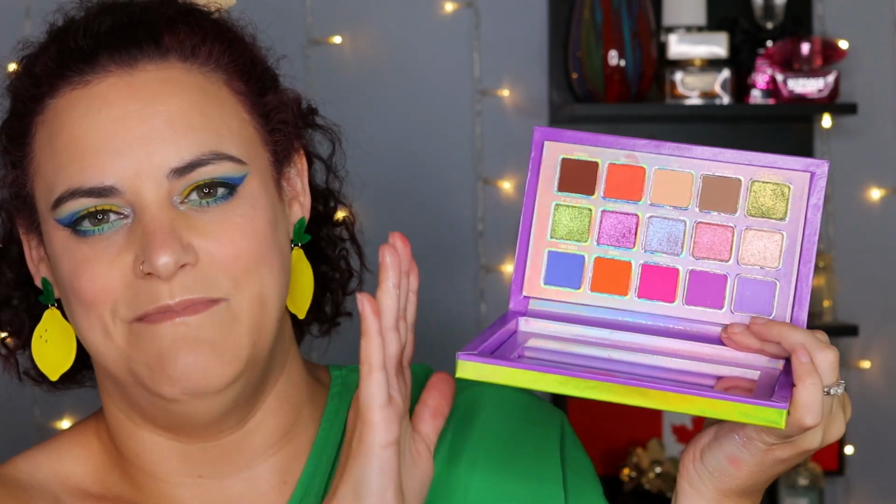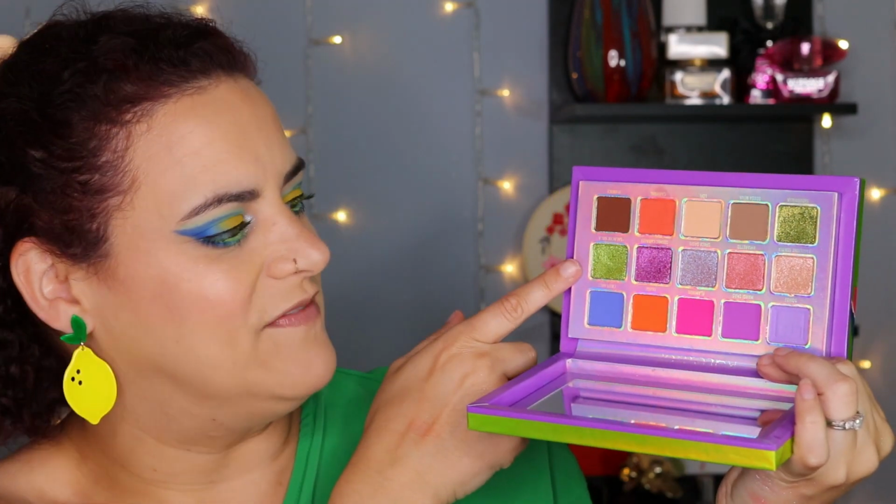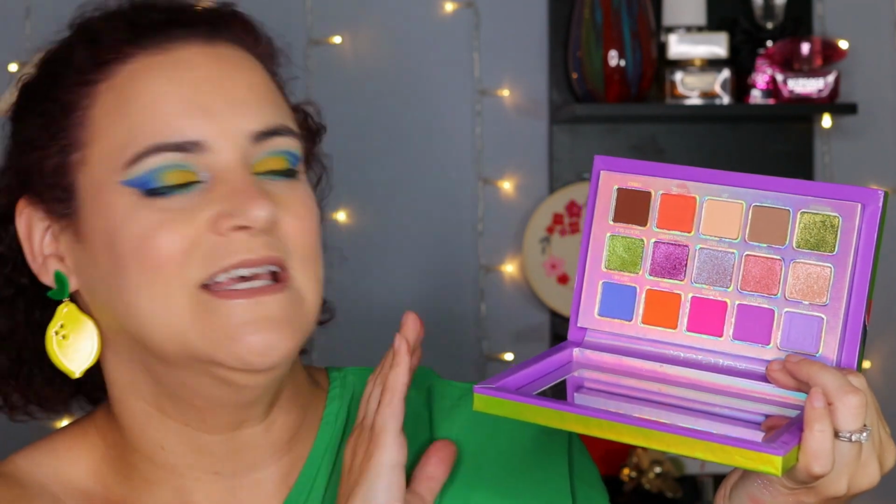I also really like the mix of the finishes in here. You have truly velvety soft mattes, but then you also have these beautiful shimmers that remind me of the ones in the Adept Cosmetics palette, although if I'm being fair, I'm going to give the edge to Adept, but this one's not a bad second place. At any rate, this one makes me think of fun. Yes, it does. It makes me think of summer and that bright and fun element to it.